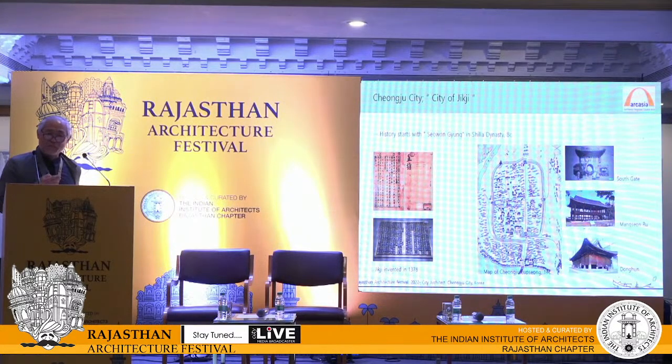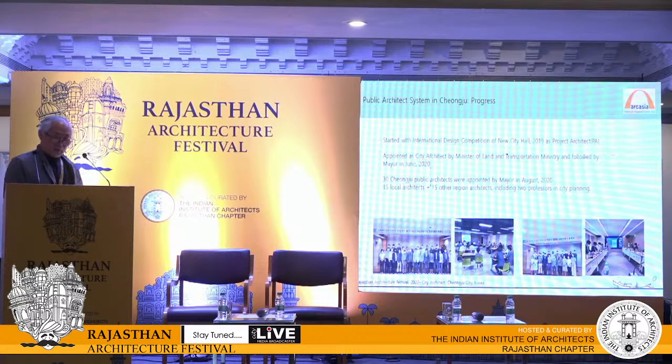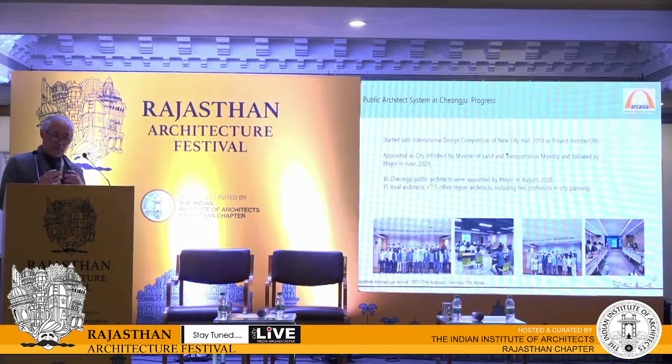It also has 1,500 years of history, but the citizens don't enjoy that history. Jikji is the world's oldest metal type, invented in 1378, earlier than Gutenberg's. You can also see an old castle in the city. Then the mayor, who respects cultural assets, started to think about adopting a city architect in 2019. And I was invited as a professional advisor for the Cheongju City International Design Competition.